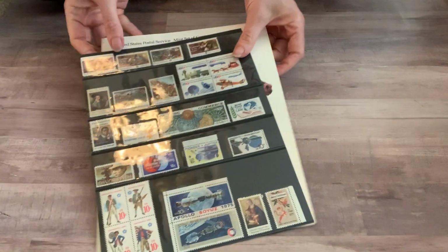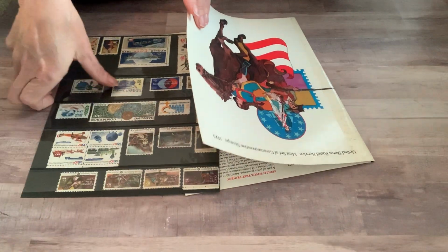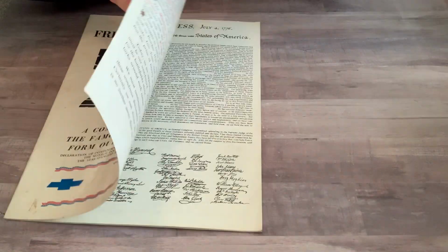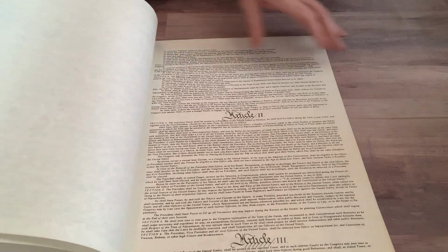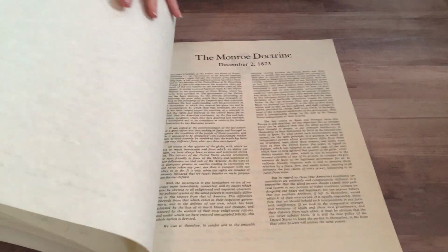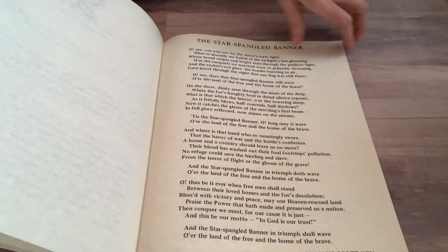Okay, let me get some of these out of the way. This is a stamp collection. That's some random thing I have. United States Postal Service mint set of commemorative stamps, 1975. And then this is the Freedom Collection. So this is a copy of, let's see, the Declaration of Independence and the Constitution, the Monroe Doctrine, and the Bill of Rights, and the Gettysburg Address and Star Spangled Banner.